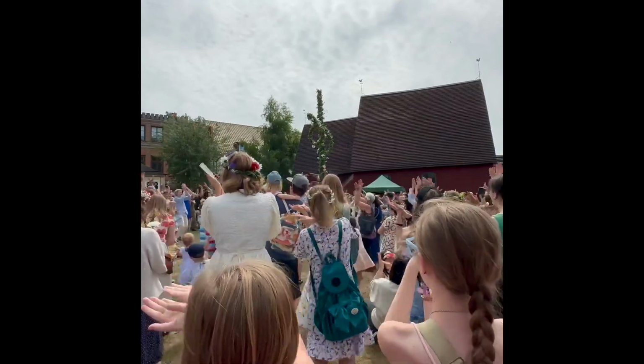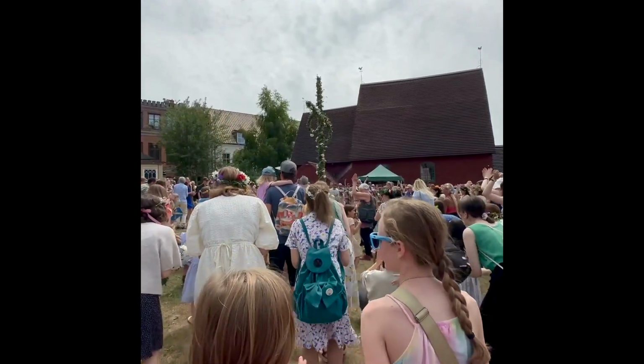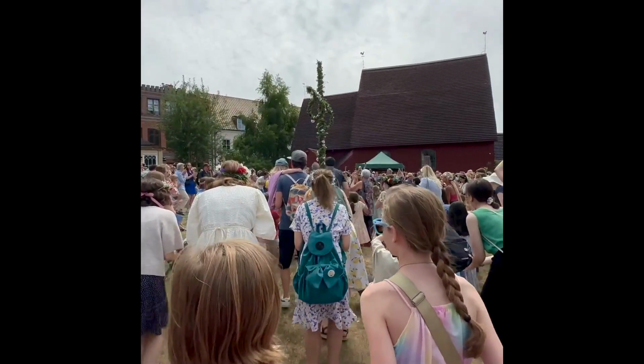Faster! Now the queen, fötterna! Fötterna! Fötterna! Och så pris om munnen! Pris om munnen!